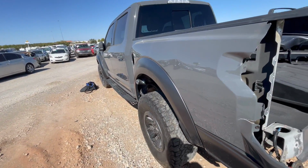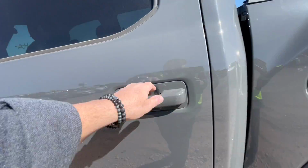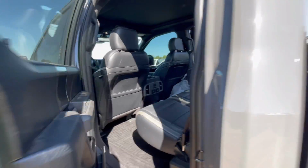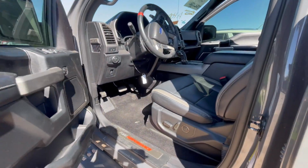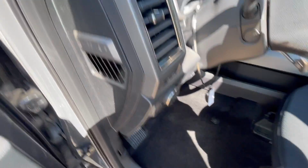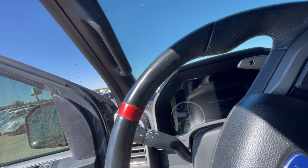Man, this is a nice truck though. I should be saying truck, not car. I like these colors, the newer colors. This is nice. Got power too. That means we've got to jump in and give it a start before it dies. Okay. This is it. Ford Performance. Look at the step. Oh yeah, this is nice.